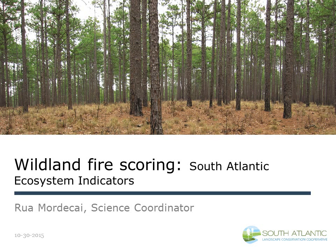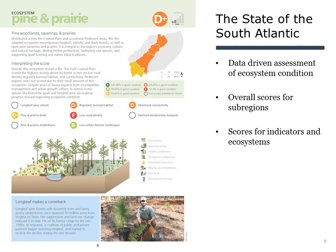Welcome to an overview of how we did the scoring for this year's Wildland Fire Resilient Landscapes reporting. We based this on an effort we called the State of the South Atlantic that just finished in 2016. So this is a completely data-driven assessment of the ecosystem conditions of the South Atlantic. And so we used the same methodology to try to report on this year's impacts from prescribed fire.